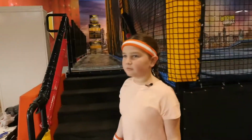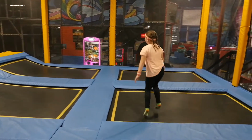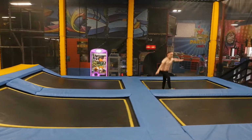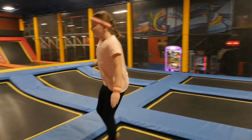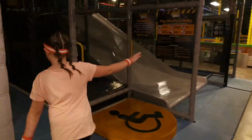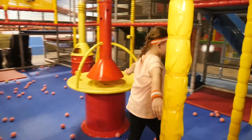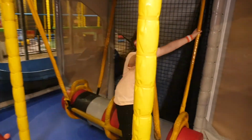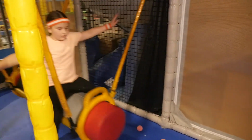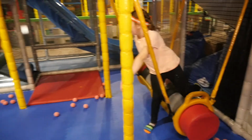Whoa, it looks like there's some trampolines. Ooh, these look super bouncy. Now it's like we're jumping like airplanes. Look at this super cool swing. Let's try it like we're swinging on an airplane. Whoa, that was super fun.